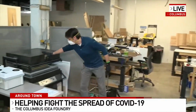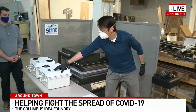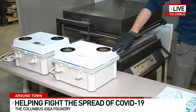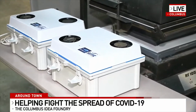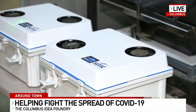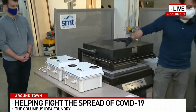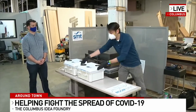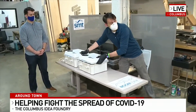Yes, this is a thermoforming machine. I'm about to demonstrate how we make the top of this lid. This unit is actually a decontamination unit with our partner SMT, Selective Microtechnology. So what happens here is this is for deconning PPE and other things. You get a sealed room. You put chlorine dioxide tablets in here.